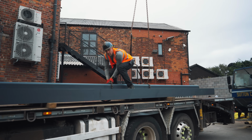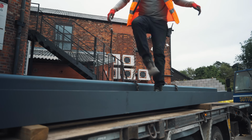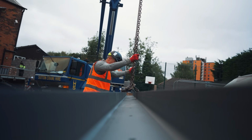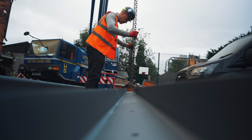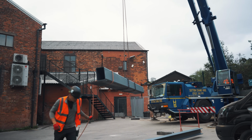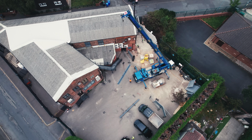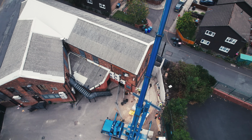That's the slinger getting the chains on ready to lift the steelwork into place. These guys make it look so easy. Got Hollywood to put a GoPro on the steel, love that shot. So the slinger and the crane operator are always in communication, guiding it up. That's a box section piece of steel with a flat bar underneath. You'll see why later in the project. But getting the steels in place is always a good milestone.